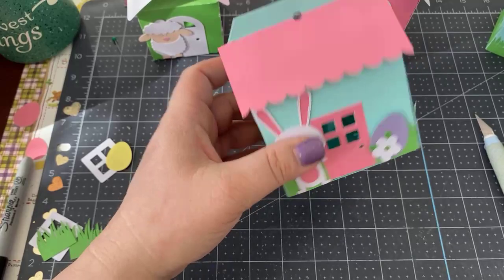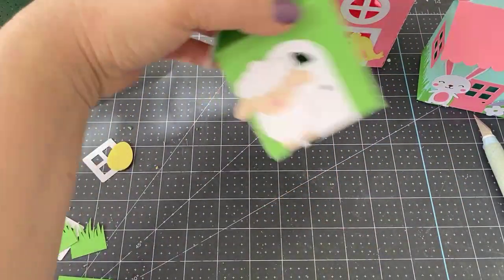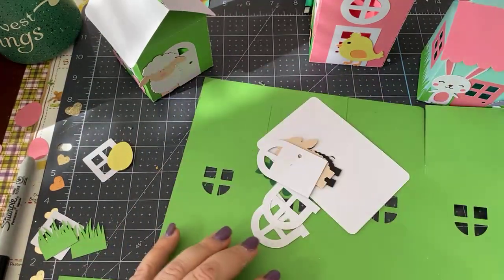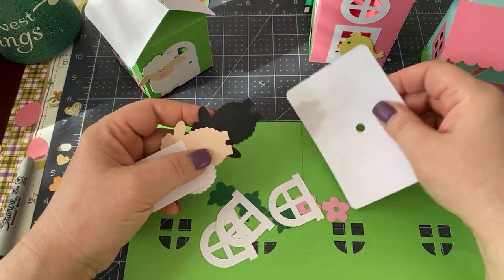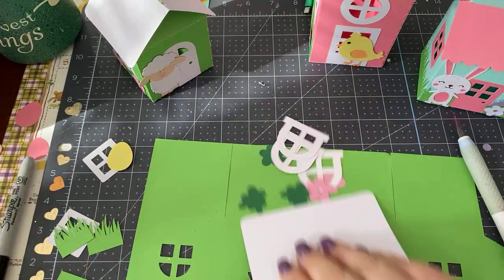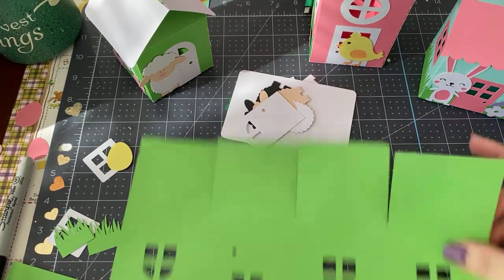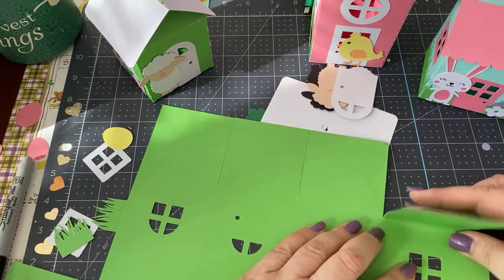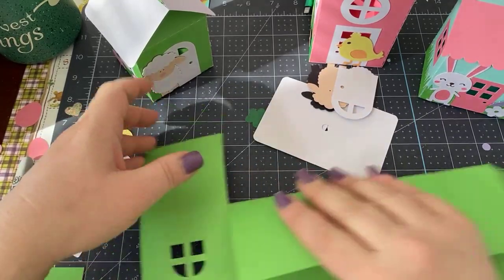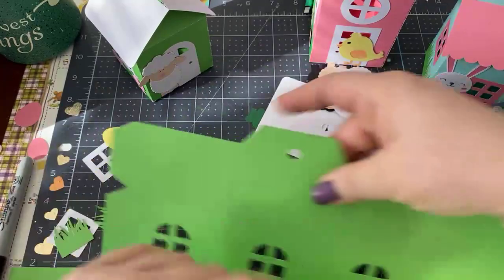All right, almost the last one. I'm saving the lamb for last. This is the lamb. So cute. I'm wondering, I don't think I saved that little teeny tiny piece that is their nose. So we might have to use some magic there with a pen. And he does not have a chimney. Why do some houses have chimneys and others do not? I don't know. Seems rather unfair.